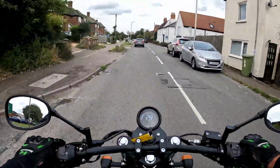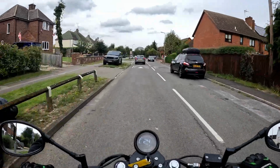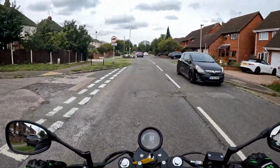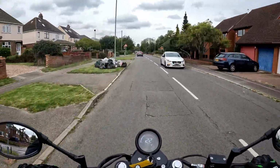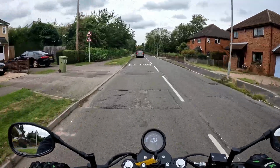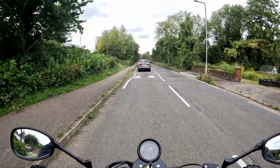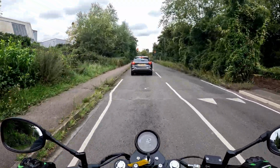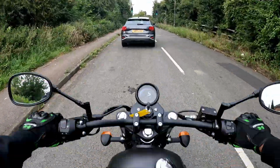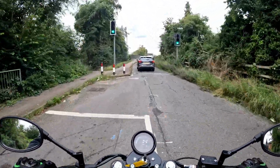So if you haven't seen my reviews of the WK, this is probably one of the best bikes I have ridden in absolutely ages. Very similar to another brand, which I'm not even going to mention, because this one is far better. It's got some nice badging to the tank. The colour is exceptional on this. They do them in a blacky grey, I would say it's more like an anthracite. And then they also do a silver one.